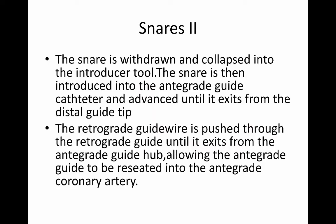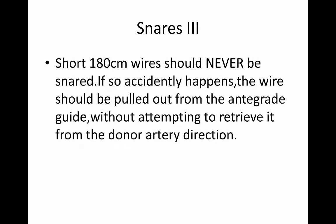It's very important to remember that you are pushing the retrograde guidewire until it's coming out from the antegrade guide hub, allowing the antegrade guide to be reseated into the antegrade coronary artery. Something that is very, very important is that you should not snare short wires, and if that happens, you're in big trouble. You can try to pull out the wire from the antegrade guide without attempting to retrieve it from the retrograde direction.